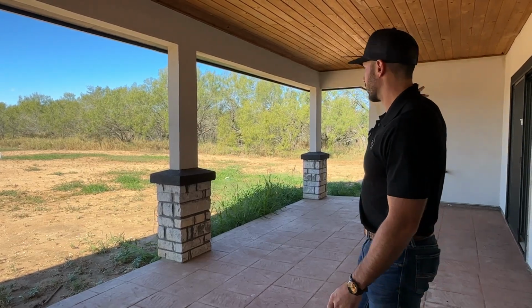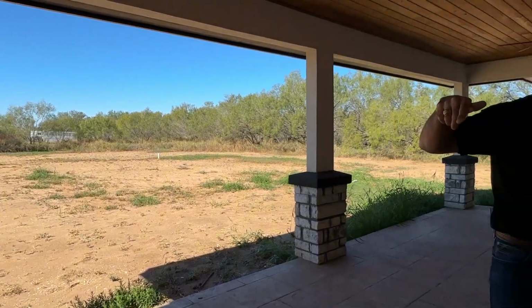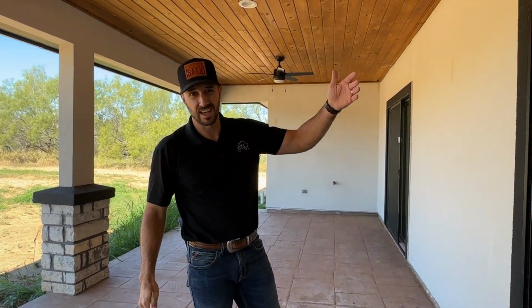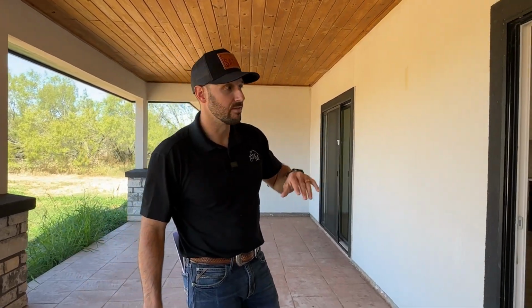Mesquite trees are kind of this whole area over here, but you've got lots of privacy from your neighbors on this side, and it's a really quiet area not far from Lytle. And to get into San Antonio, you're probably looking at like 20 to 25 minutes or so. It's a really easy drive.